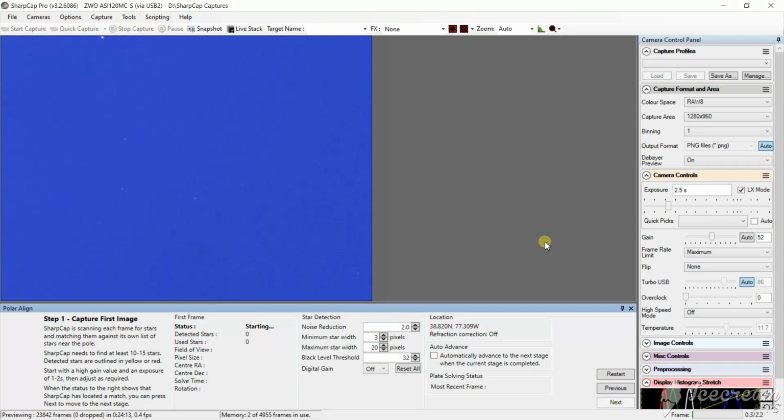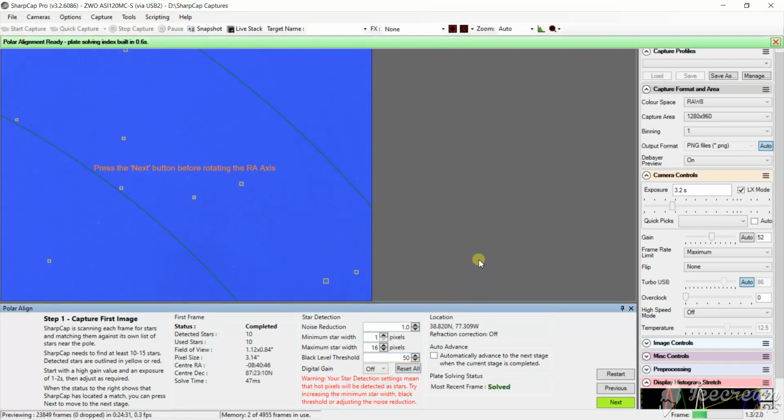Let's see what we got here. I could increase the exposure time, but it's still not quite dark enough yet. The sky is kind of bright at 3 seconds. Let's try to reset these parameters. Sometimes those work pretty good. Ah, there it is. So we say next.